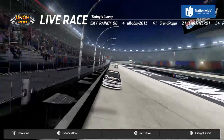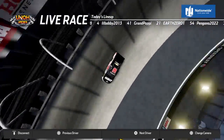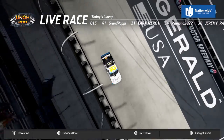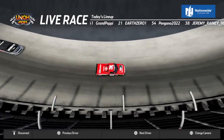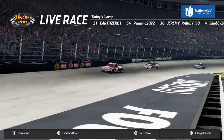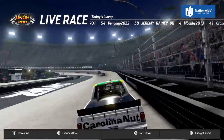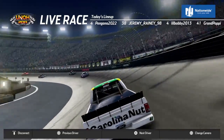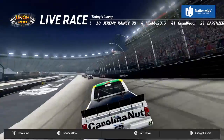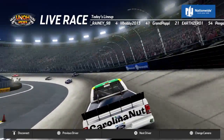Maybe Jeremy behind him. Yep, we've got Bobby behind him in third. Then it goes to Poppy and Earth. Oh, I'm sorry, Poppy's rounding out the top five there. It looks like Earth picked up a spot on the start. They're already single file.